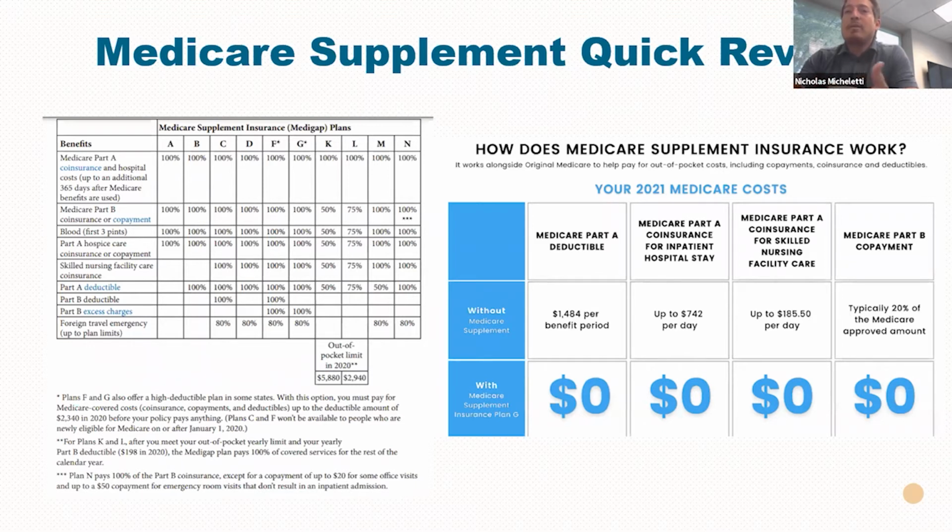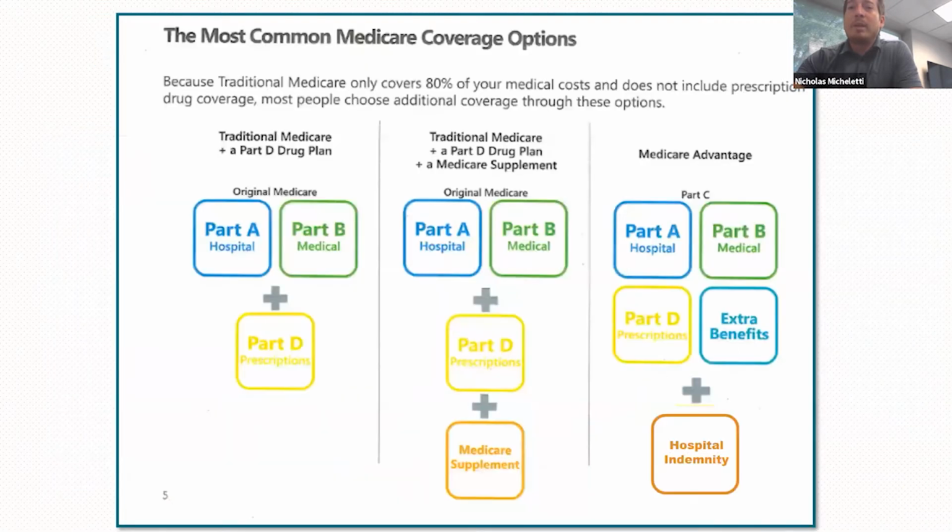So talking about those different out-of-pocket gaps with original Medicare, you can see on the right-hand side of my screen here, that $1,484 Part A deductible, the 80/20 co-insurance at the very end, skilled nursing, hospitalization days. If you've got a Medicare supplement Plan G and you're exposed to any of those costs, that Medicare supplement Plan G is going to cover you guys at 100%. So with that Plan G, it's taking care of all the gaps of original Medicare for a monthly premium.